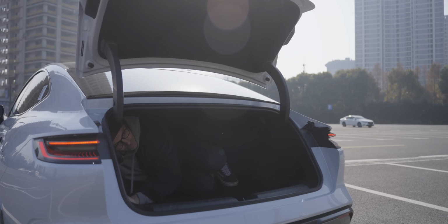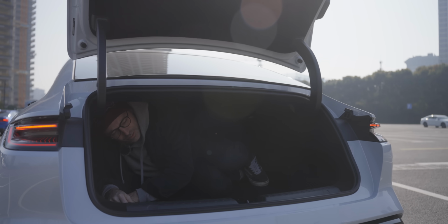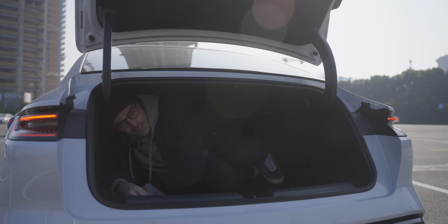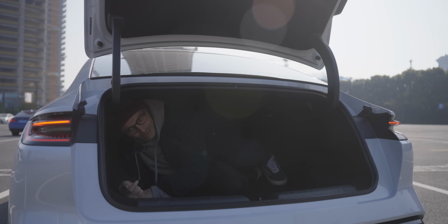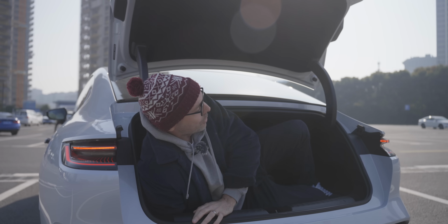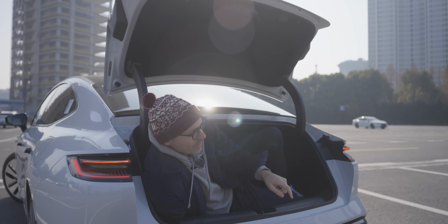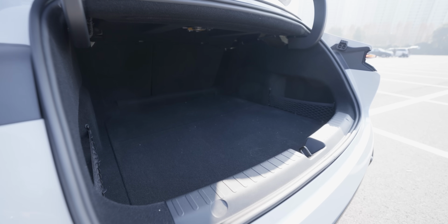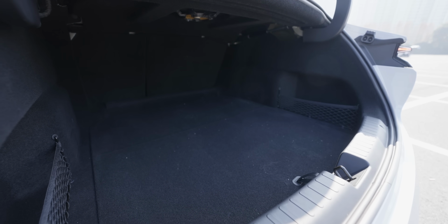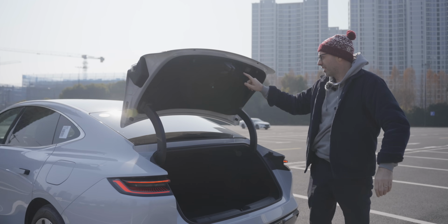Right, so this is the boot space. As you can see, it's absolutely massive. Like 463 litres of boot space. You could easily fit two of me in here. Look how deep it is. I'm right in the back. And I've got a false floor as well with even more space. The only problem is, apart from I'm out of breath, this aperture is quite small, so it's not the most practical back here. However, I want to show you what's around the front in just a second.